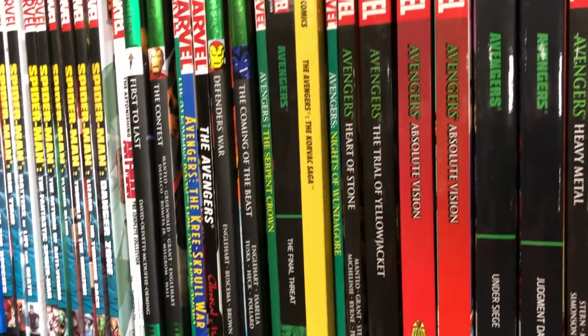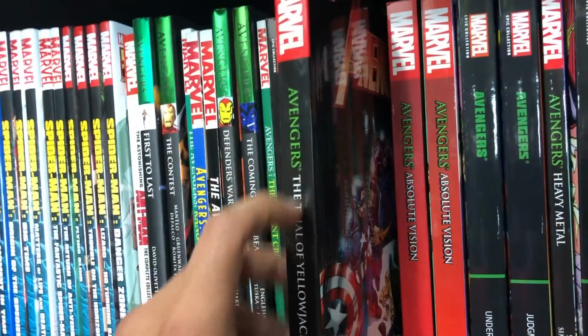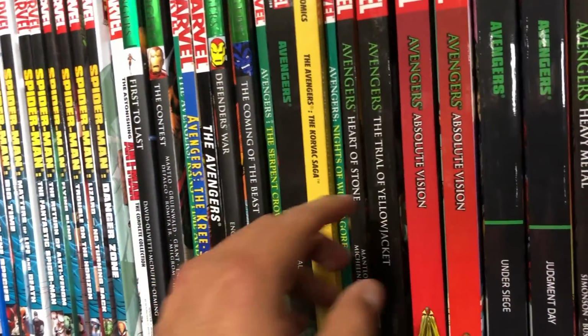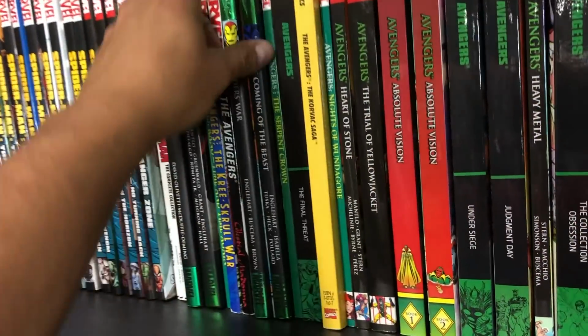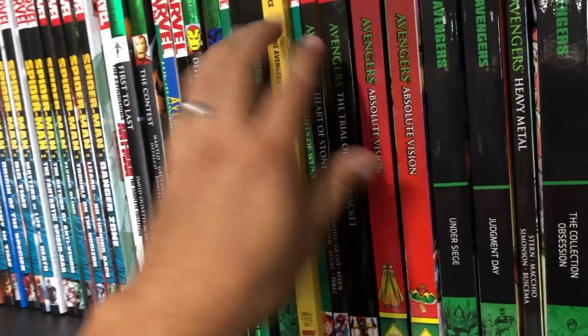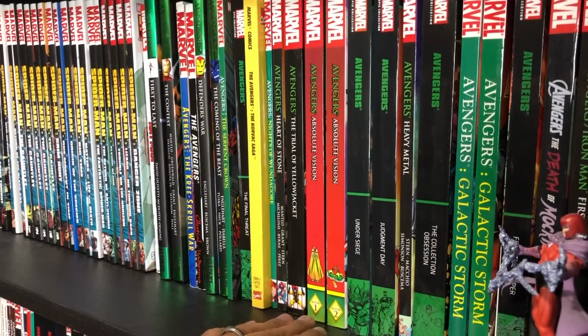For example, I'll use the Trial of Yellow Jacket here. Now, this book is a pre-epic epic, just like these Absolute Vision books. I don't know if that's what they're really called. That's what we call them. But I know for a fact that they happen after the final threat, because this is the way I have them in my chronological reading order. But this is the way I like to display them, and I always like to see how people display their epics.